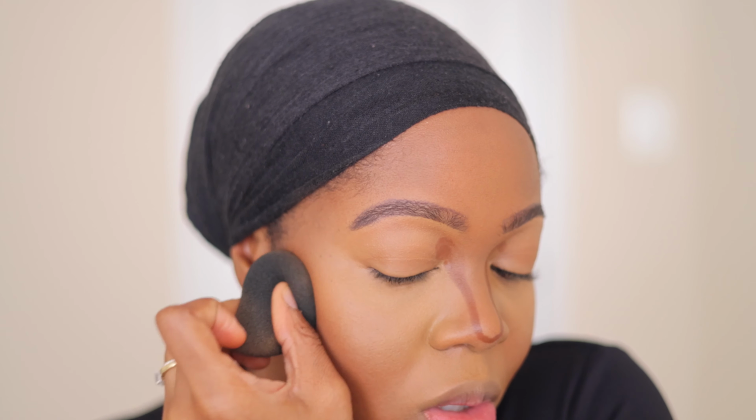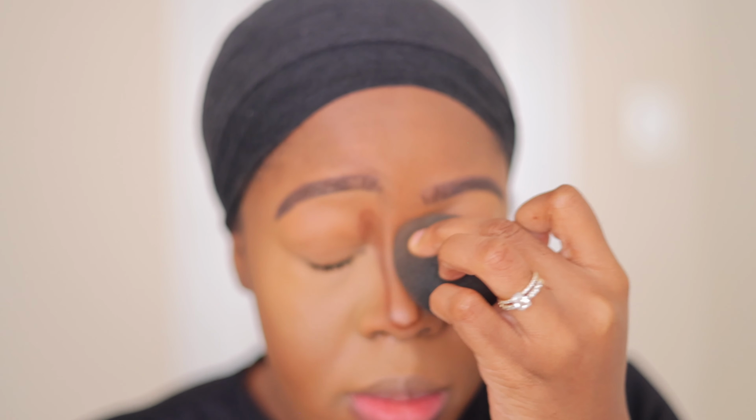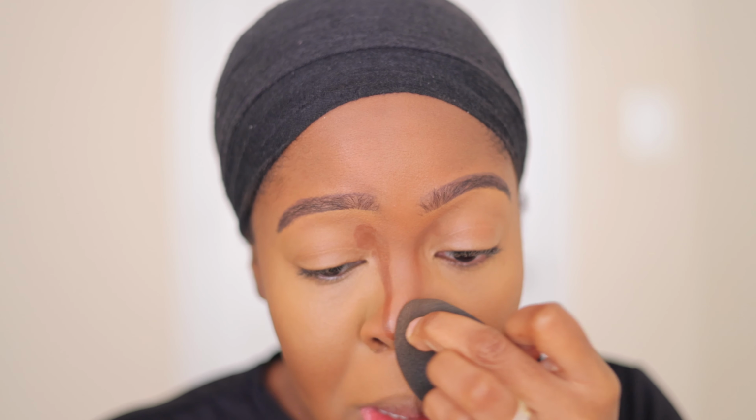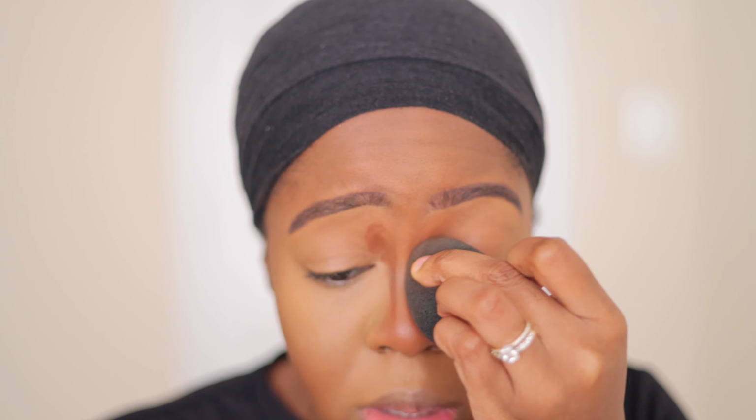If it's not as dark as you want it to be, we're also going to go back with bronzer. And I just like to use a beauty blender to do it, on my nose too. Then I like to go again into that crease and just bring it around. But as you can see, we are all blended out. And that's how it looks.